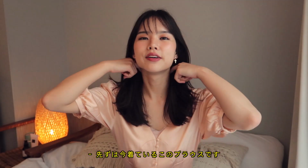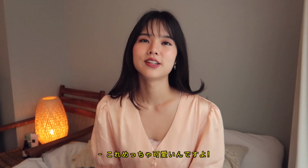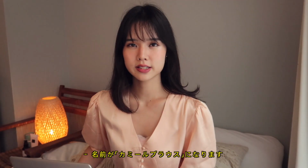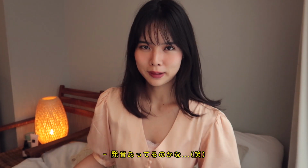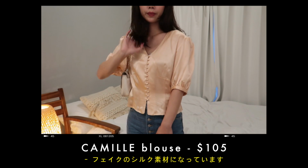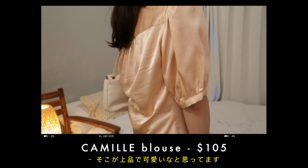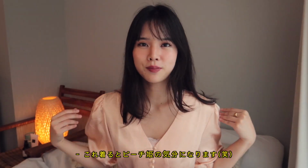First of all is this blouse that I'm wearing right now. Oh, it's so cute. The name of the blouse is CAMILLE. Am I saying it right? CAMILLE blouse. It's a peachy pink silky looking blouse. It's not real silk. It's got this like puffy sleeves with strong shoulders, which I think is super cute and classy. I feel like Princess Peach whenever I wear this because of this shape and the color.